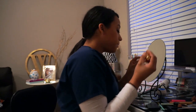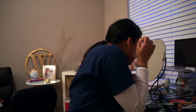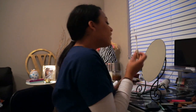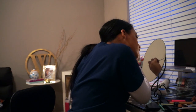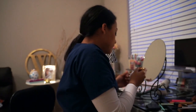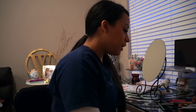Anyways, clear mascara. I'm just trying to make sure my brows stay put. Problems of curly-haired girls. I also like how it kind of, I don't know. So now you see my brows pointed. And that's it.